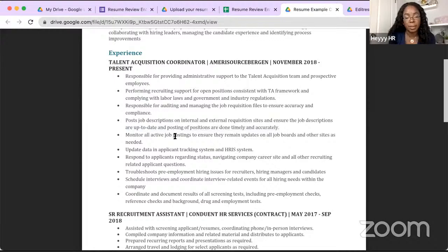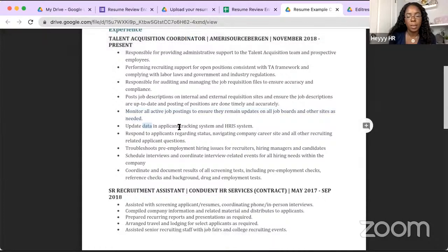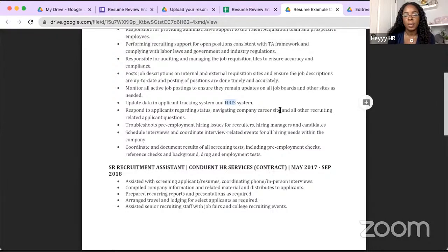Timely and accurately. What is timely and accurately? People are all over the place with that. They say it's monitor all active job postings to ensure. Well, no, because if you're using an applicant checklist, that's not necessary. So I take that out. Update data and applicant. What data did you update? So I would say what I update. I would name out the actual applicant tracking system you use and the HRIS you use, because sometimes they can be all in one. So I would put the names of them in there. Was it JobBite? Was it Paycom? Was it Paylocity? Paychex? Respond to applicants regarding status, navigate. I would say first point of contact for application status, career site navigation, and all related recruiting needs.